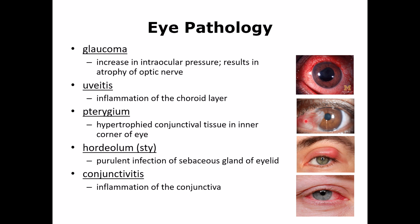Pterygium is an increase in size and formation of the conjunctiva, and the conjunctiva goes over the cornea. So this is the cornea, a clear layer. The brown area that you see is the background iris, and this is the pupil. You see the light reflection, that is the cornea, which should be like this. But here the conjunctiva is growing over the cornea, and this is a benign condition. You see that more in areas with a lot of sunlight. So if you're going to the beach a lot and not using UV protection for your eyes, this condition is much more common.